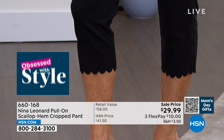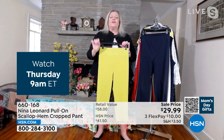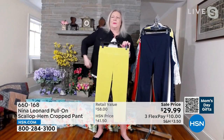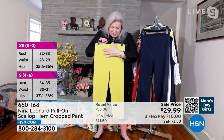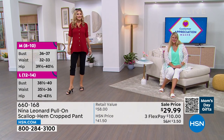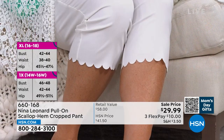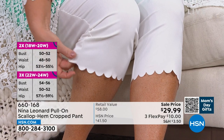It couldn't be easier. So these have the Nina Leonard fit, which is really important, which gives us a full rise and a full seat. So they sit on your natural waist. I don't like anything pulling away from my waist, feeling like I'm getting that muffin top area. No, these sit actually on the natural waist. We've even given you this nice wide waistband, which gives it a modern look, almost a curve at the low waist towards the belly button area, but you don't even feel it. It still stretches, it still moves. And then of course that gorgeous scallop hem really adds a lot of detail.